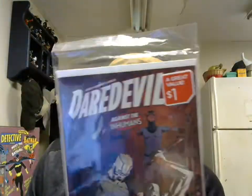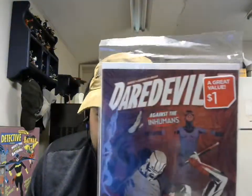Next up, we have Daredevil. Daredevil against the Inhumans. I don't know what issue it is because the big dollar sticker is covering it, but whatever. I got it from my Books A Million a while back for $1. As I've said before, my Books A Million always has a bunch of clearance books for $1, and I just like to pick them up sometimes. It's always newer stuff, and newer comic books usually cost $3 to $4 half the time. $1's not a bad price.